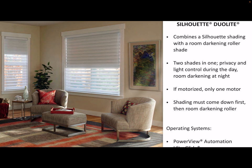Difference in cost roughly? So Halo is actually a 15% surcharge over a standard Silhouette. I would say for a 46 by 60, retail would be maybe $1,200. It's already an expensive product, so it's not a huge difference. And that's retail, of course, not your cost or anything like that. So some good options there.